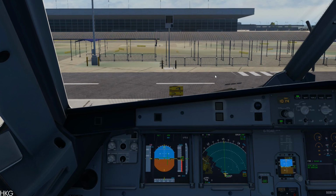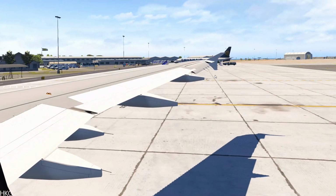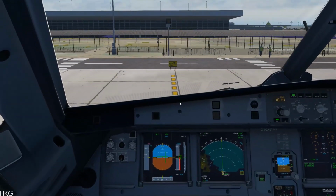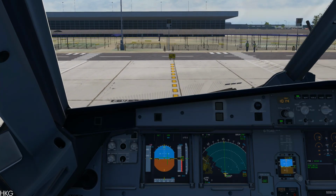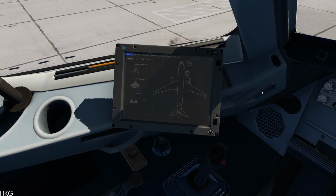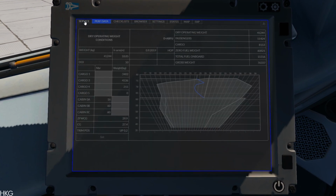Excellent. Now there we go. Oh, hopefully this isn't the last time I ever push back with Thomas Cook. I do hope. I'll give it a second before we start the engines up, because the engines on the flight path start pretty quickly. Yeah, it's a shame I can't get the charts on here anymore, because that was really useful. It's a shame it's all gone.